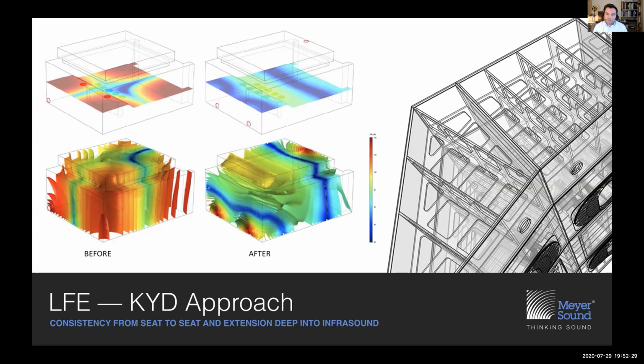So that 5 hertz sine wave example from Black Hawk Down is a great example of how we want to design and specify so that there's total linearity. So when we looked at how we could achieve this in projects, KYD's been doing various versions of infrasonic implementation since, I think, 1997, and there's been 3 major steps in that process.